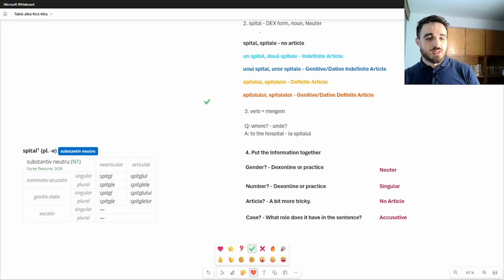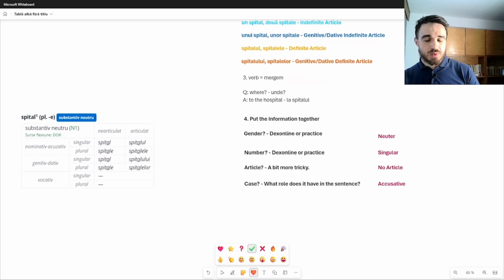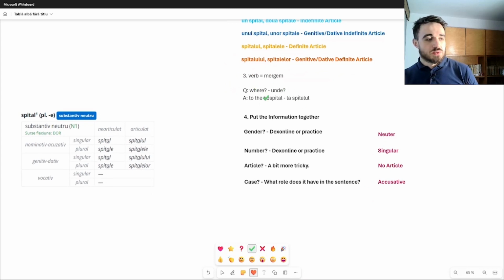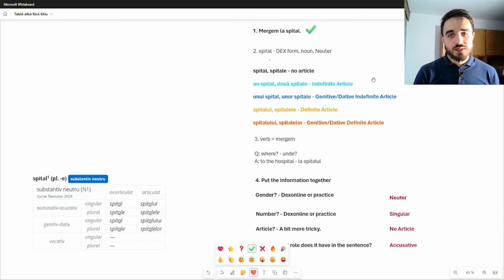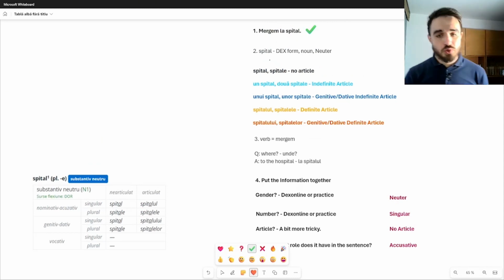And then you get to the third place, which is finding out the question. The question is, once again, I wouldn't say very different, but it can be different than the one in English. Most of the times it won't. Like here, it was where: where do we go? You ask the verb, where, or what, or when, or how, or why, or with whom, or on what, and so on.